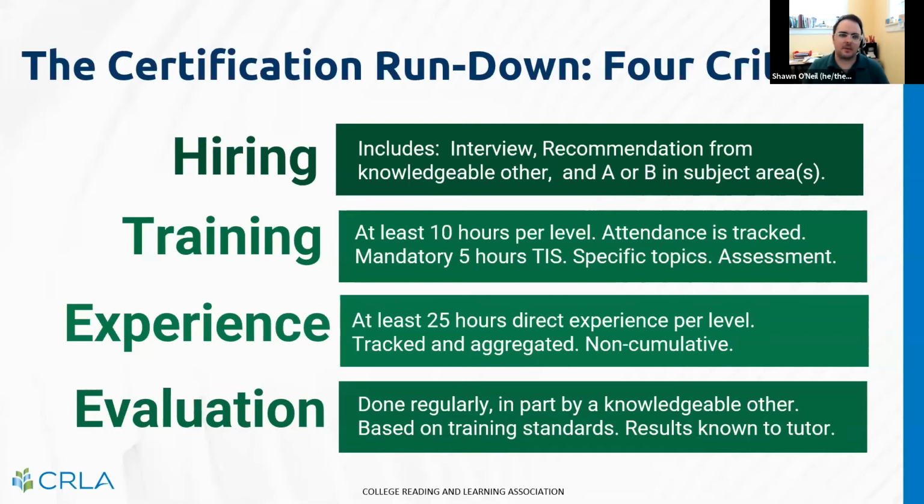So let me pull this up because I want to show some stuff to you in this document. And you can find this on the CRLA website. It's under certification, ITTPC, and requirements, and it's listed under the training topic. That sounded confusing. You should be able to find it though. And if you can't, you can always email it.